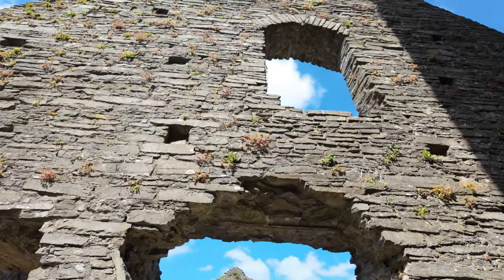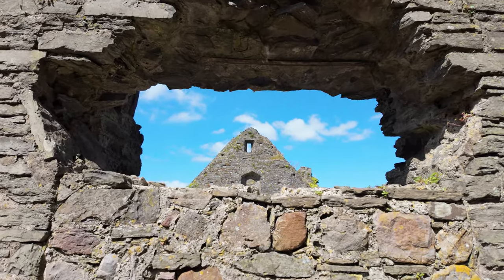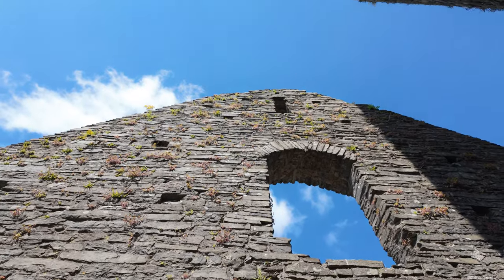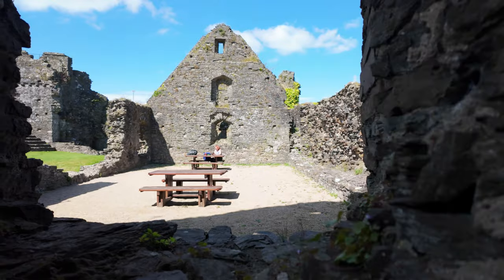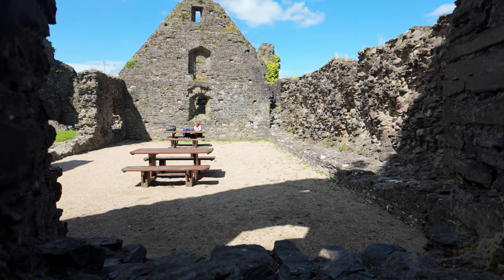By the 19th century, Kidwelly Castle was in a state of ruin. However, its historical significance was not forgotten. The castle became a subject of interest for historians and artists alike, who were drawn to its romantic ruins and the stories they told of a bygone era.